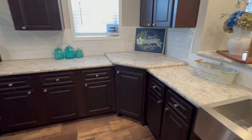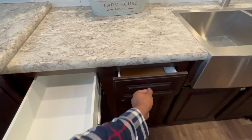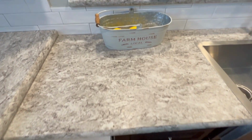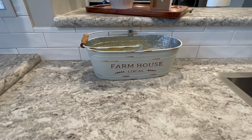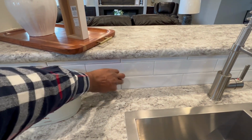All right, let's see what's over here. Let's check out the drawer space and then we'll see what's right there. So this would be your drawer space. Got plenty of space right there. Farmhouse local, very nice touch. Oh yeah, I forgot to mention, you also have your tile backsplash here too.